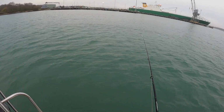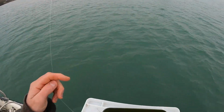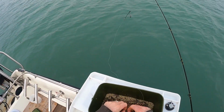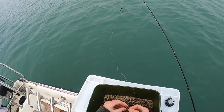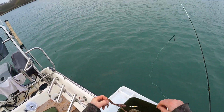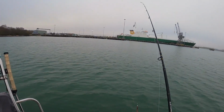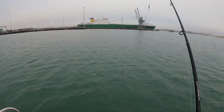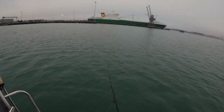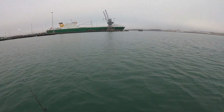Well, I've had a couple of bass here now already. Well, whatever that was, perhaps it wasn't a bass. That was quite a nice pull on this rod, so I shall get that back out there quickly. If you do miss flounders, they are still there. They're not like a bass. And that seal seems to have moved off towards the pier over there, so I'm hoping he'll stay there. Right, bring it on.